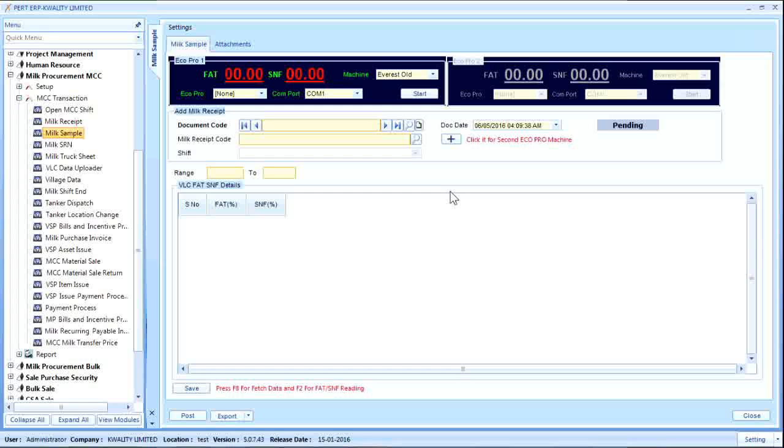The user will select the document which stores the weighment details of milk from the milk receipt code field. All samples will be displayed in the fat SNF details grid. Now, the user will select the sample in the grid and physically keep the same sample under the Eco Pro machine. The machine will record fat, SNF, DEN, protein, AWM and display them in red color at the top. As soon as the user presses F8, the record displayed at the top gets displayed in the grid for the selected sample.